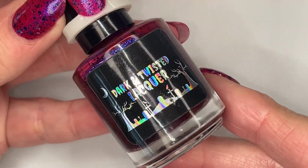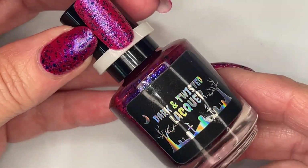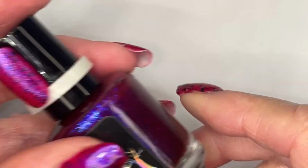But you can check this polish out if you liked it. Little Box of Horrors opens on the 22nd through the 30th. This will be available once again if you like this one. Never Trust the Living from Dark and Twisted Lacquer.